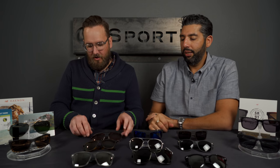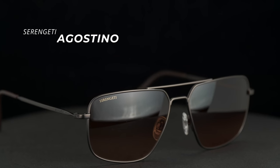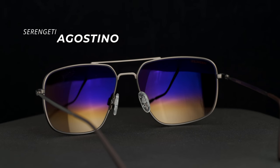Yeah. We love them. Why don't you talk about your Serengetis? Okay, so Serengeti, I feel like they're going to feel that they are the most appropriate frame in this category, especially when you consider one of their lenses is called the driver lens. I mean, they've built a whole business around driving. That's right. Yeah. So classic aviator style, a little more squared.